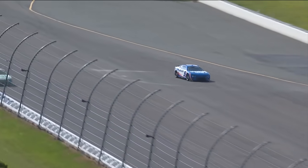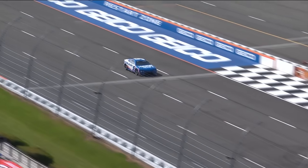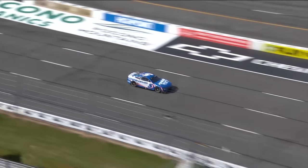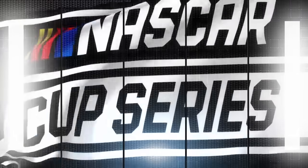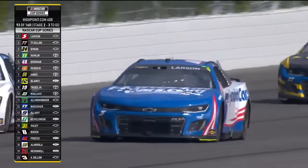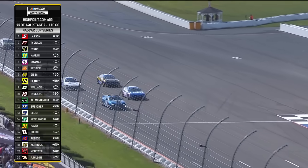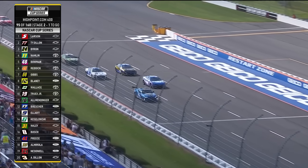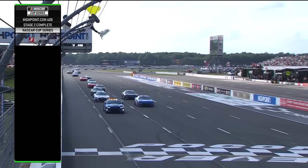Kyle Larson coming to pit road. Caution came out. He could not get on pit road. Most likely, I couldn't see the lights, but most likely it would have been a violation because the caution lights came on before he was on pit road. So wisely turned out. Get around, so there you go. When they get back to pit road, Kyle Larson, here's the question. Fingers crossed. So Kyle Larson's going to win the stage.